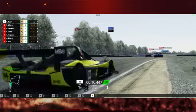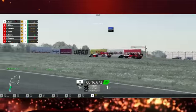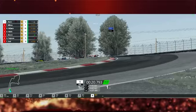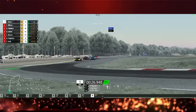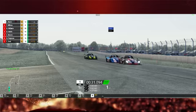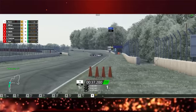Byron leads Wilson. Wilson trying to do a thing. McEwen and Wilson going at it. Coming up the back straight now. McEwen right on the tail of Wilson. Got the slipstream now. Is he going to make a move? Coming up to 7.